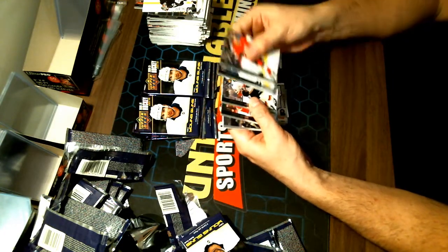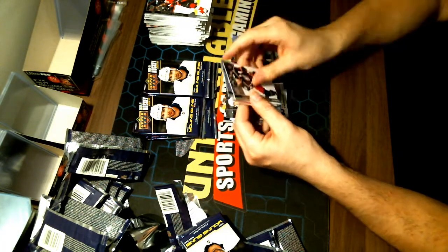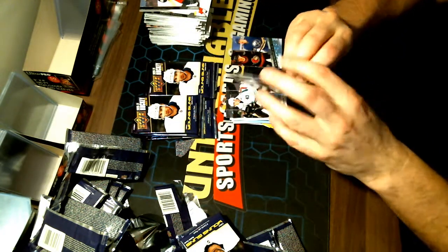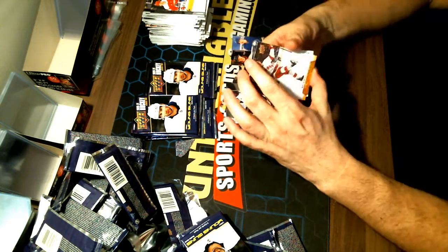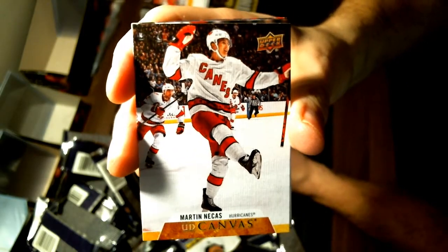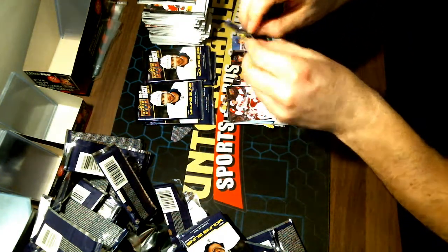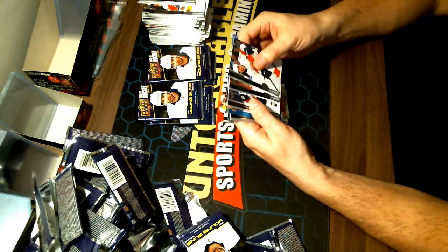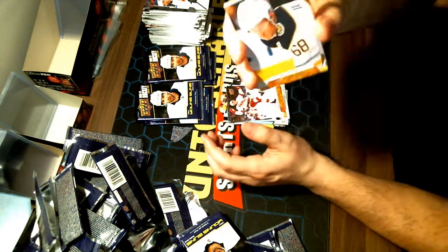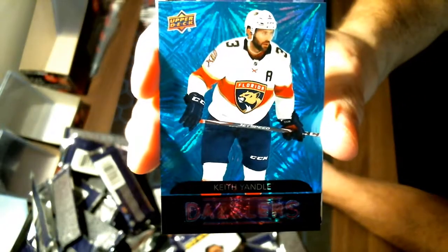Young gun incoming for your San Jose Sharks, John Leonard. Congratulations to San Jose. We have a Martin Necas, a very good hockey player, for your Carolina Hurricanes. Still about 5 packs to go. Dazzler coming up. So the canvas is coming. And the canvas is a Victor Olofsson for your Buffalo Sabres. And the canvas is a Keith Yandel Blue Dazzler for your Florida Panthers.